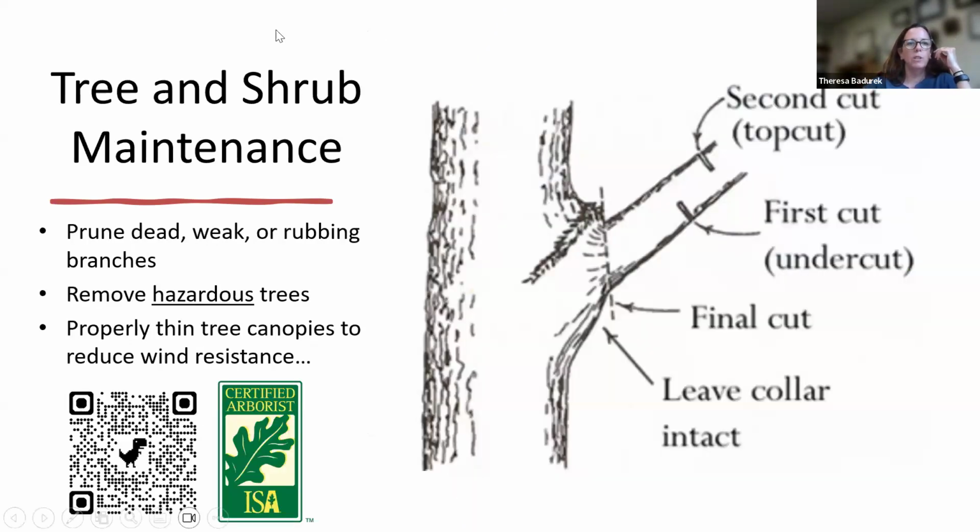All right, so we're going to start with some of the bigger things, your trees and your shrubs, because those are your biggest hazards in the landscape besides the bay flooding. Obviously, you can't change a lot about that. But there are things you can do to keep your trees and shrubs better maintained and to improve the odds of them surviving hurricane or storm damage.